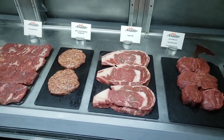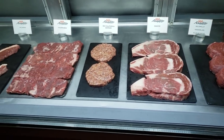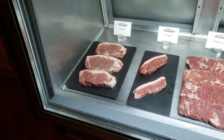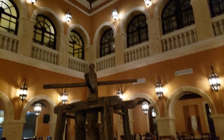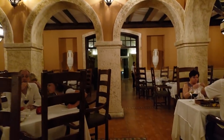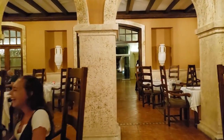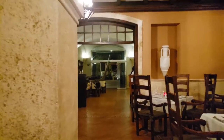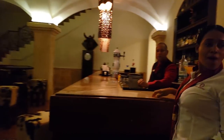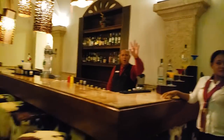Look at the ribeye. Those are the ones we didn't recognize. Yeah. Wow. The chorizo and the picanha. That ribeye is massive. Look, what's upstairs? Thank you. Hola.